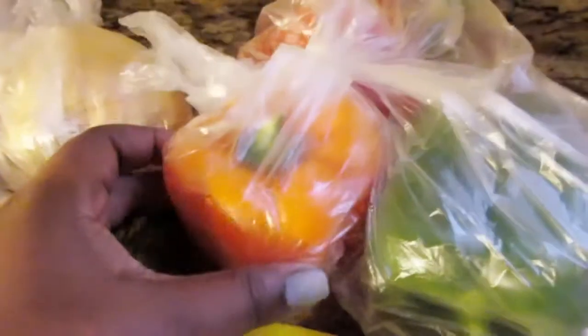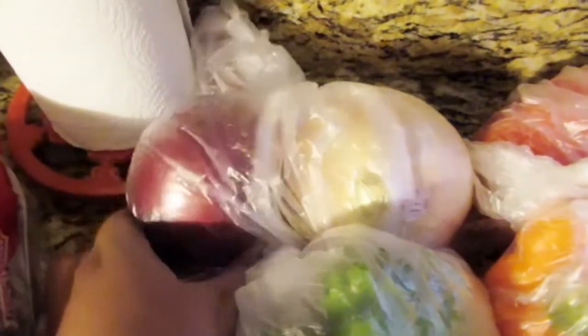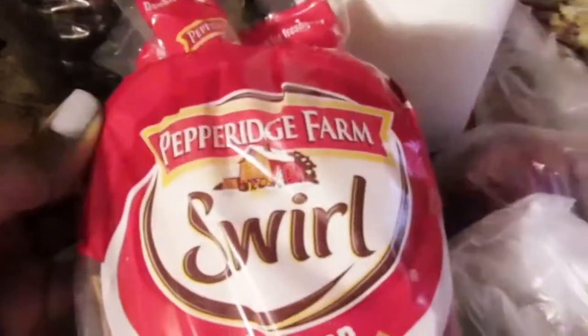I did get some bell pepper. I got one orange, one red, and one green. These are all like my signature bell peppers. I love to have them on deck, in the refrigerator, in the freezer. I love them chopped and all that. So I got one red onion, one yellow onion, and some cilantro. I have to have that for my salads.